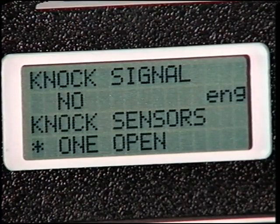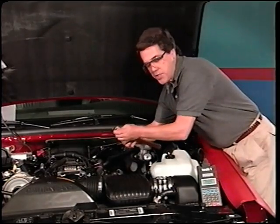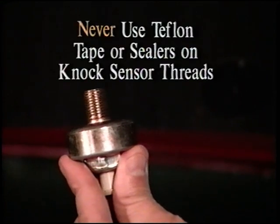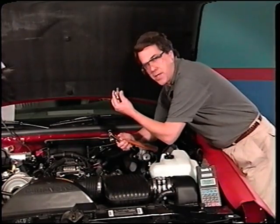This lets me know that there's a problem with the knock sensor or its wiring. Oh, and don't forget to refer to the diagnostic chart in the Know-How Reference Manual, as well as the complete procedure in the shop manual. And just as a reminder, correct torque on the knock sensor is critical to its operation. Also, never use Teflon tape or other inappropriate sealers on knock sensor thread, as this will desensitize the sensor.